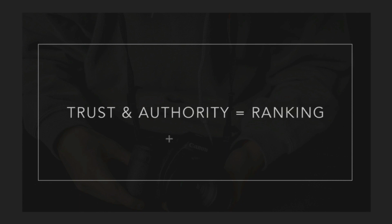Well, obviously it matters to clients, but it also matters to Google because, as we talked about earlier, trust and authority, Google says, is worth ranking. So if you build that trust and authority with people, if you have lots of established reviews, you are going to have a way easier time showing up higher in Google Maps search. That is the #1 way you can climb the rankings.